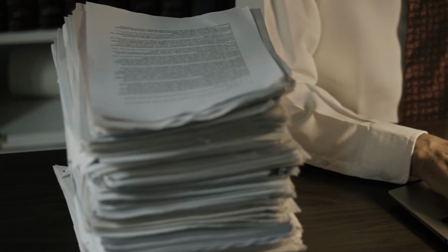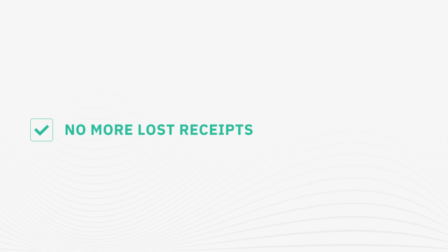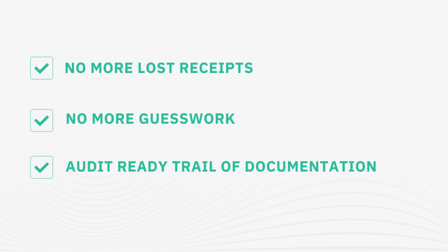For business owners, this means no more chasing employees for documentation when you get those questions from your accountants. No more lost receipts, no more guesswork about what a charge was for 3 weeks later, and most importantly, you gain an audit-ready trail of documentation without any administrative burden. Imagine all the time you're getting back. This approach leads directly to our sixth strategy, which will transform how you understand your business spending.